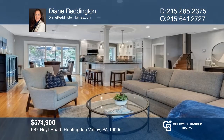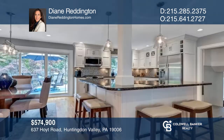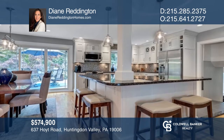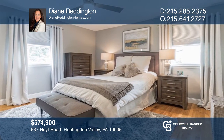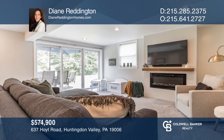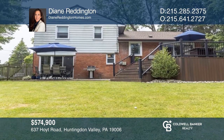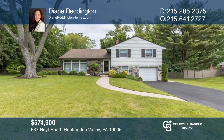This stunningly renovated single in sought-after Huntington Valley features an open-concept main floor. The chef and the family will love the renovated kitchen. The primary suite is large and has a barn door leading to the new bath. The lower level offers a walkout family room to the lower level patio and fully fenced yard. Diane Reddington would love to tell you more.